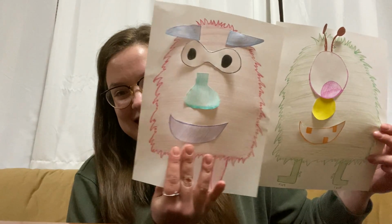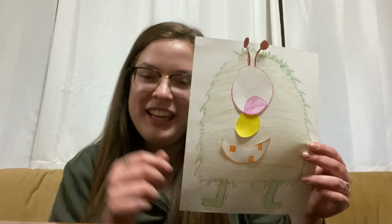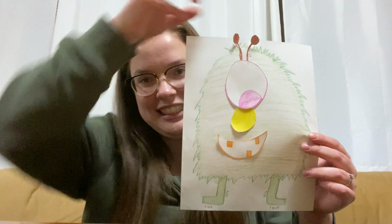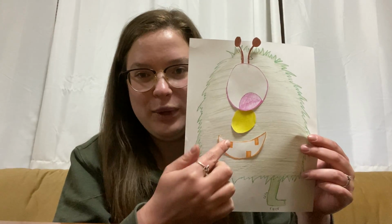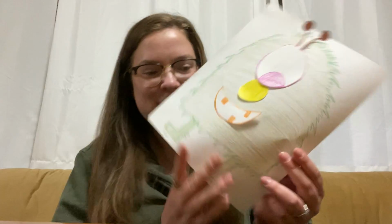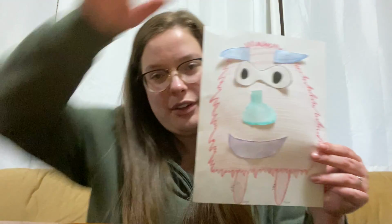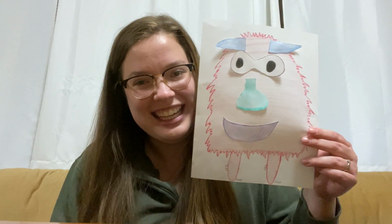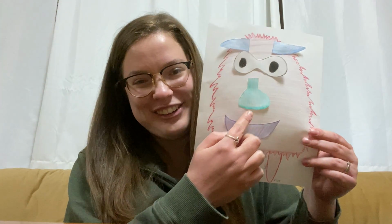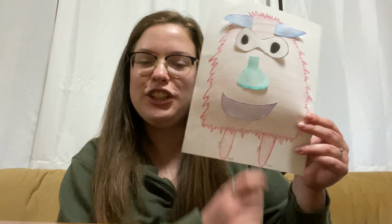Look at that. So look at what we built, friends. We built our green monster with his brown antenna ears, his pink eye, his yellow nose, his orange mouth with 1, 2, 3 teeth. And then we built our red monster with his 1, 2 blue ears, his 1, 2 black eyes, his 1 green nose, his 1 purple mouth, and his 1, 2 feet.